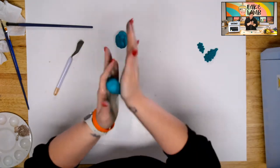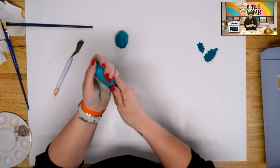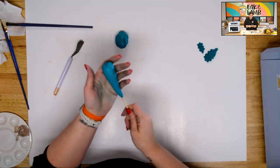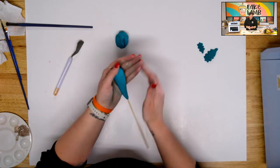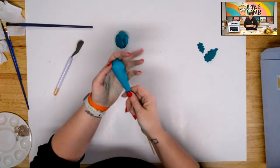Is that good? Now, luckily, a carrot is not really a hard shape to make, guys. So there you pretty much have it. It just depends on how big you want it to be.